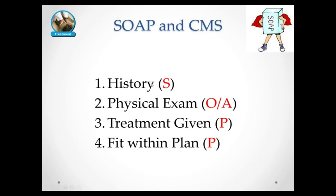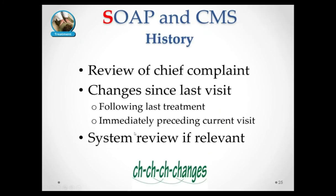I believe the history that Medicare requires is the same thing as the subjective requirements for a SOAP note. And the physical exam that Medicare requires lines up with the objective and the assessment in a SOAP note. And the final 2 things, the treatment given and the fit within the plan, tie in quite nicely with the P, or the plan portion of a SOAP note, plan and procedures, if you want to make it SOAP with an extra P. And I think that is really, really key. So let's see how these fit together here.